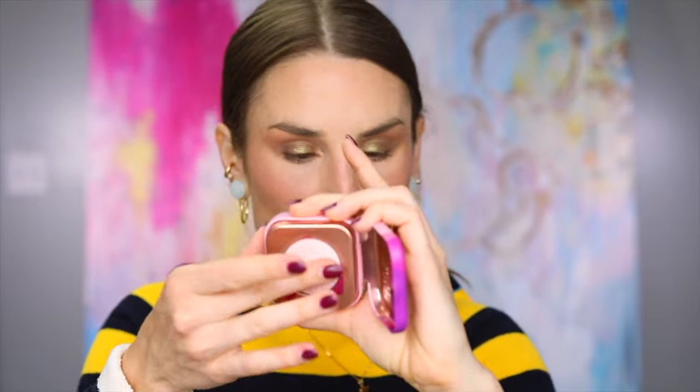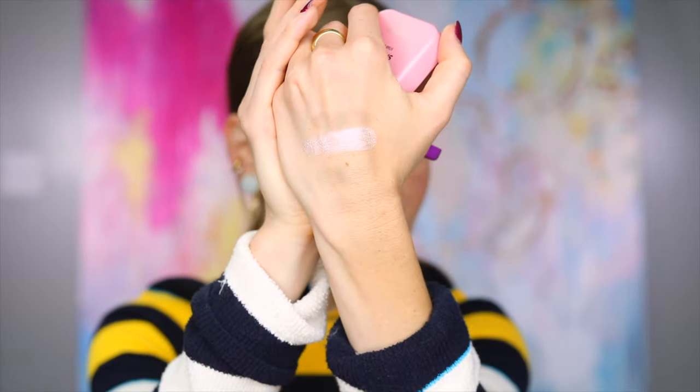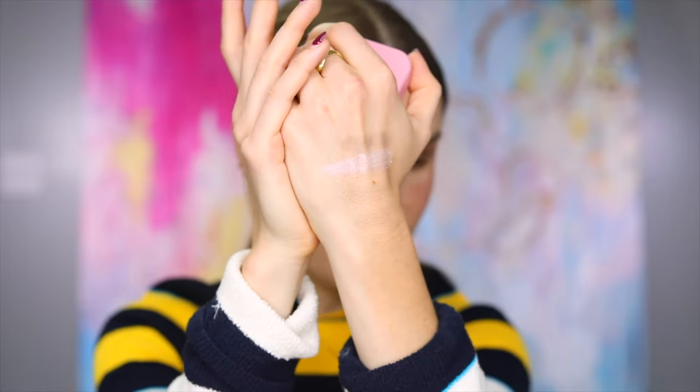This is number 2, Space Age Star Surfer from Kaleidos. Ooh, what? That is a very interesting highlight right there. It's a little bit pink, it's a little bit icy, and it's a little bit weird, and we're gonna go for it.